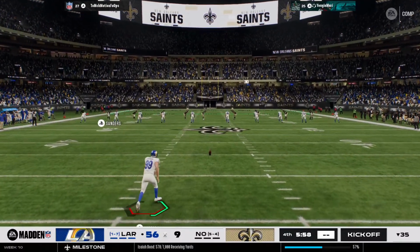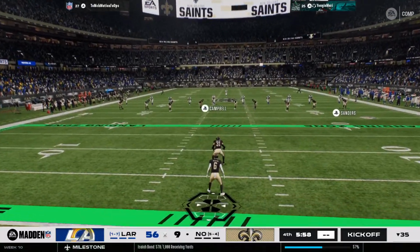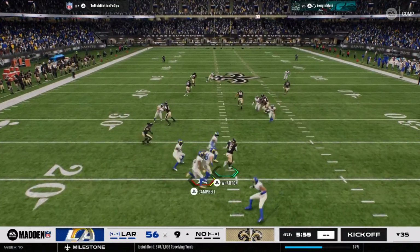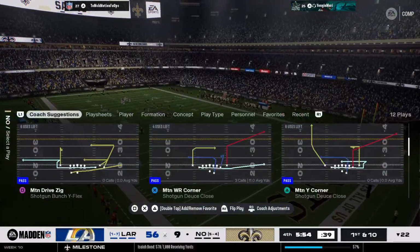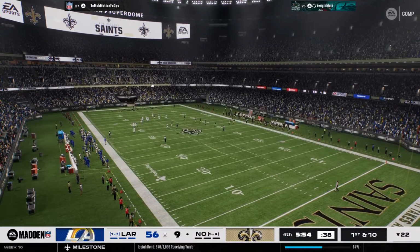So they throw the pick 6. They'll get another shot at it now as this one's in the air. And he'll get it up past the 20 to about the 22. At their own 22-yard line.